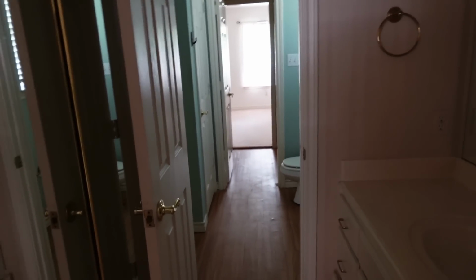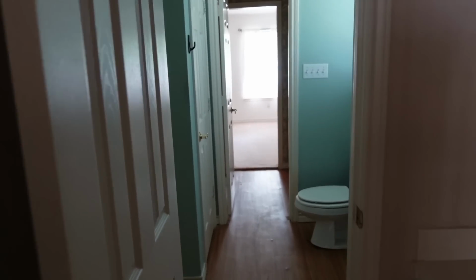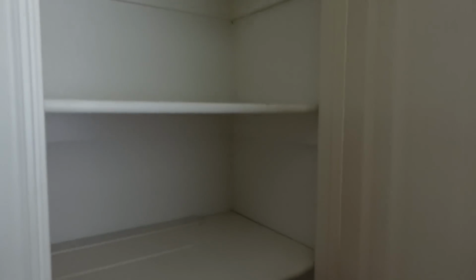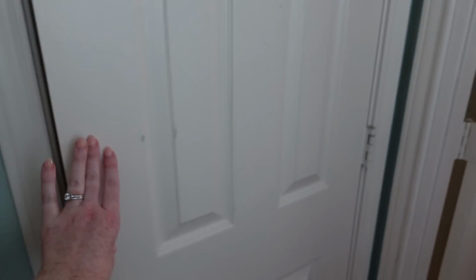They are just absolutely screaming. There's no toys to play with, so they're just wrestling.